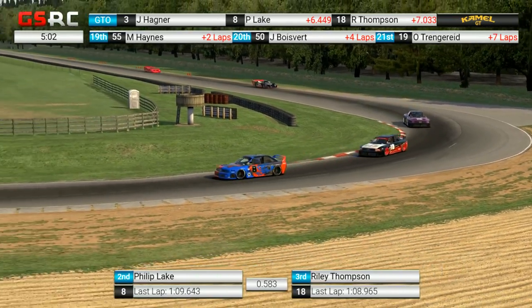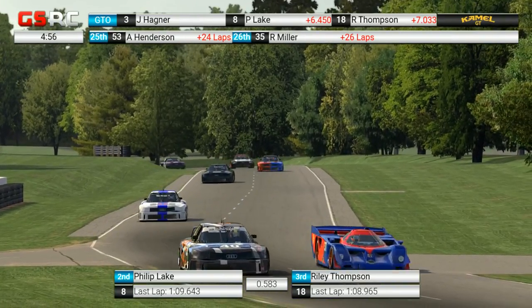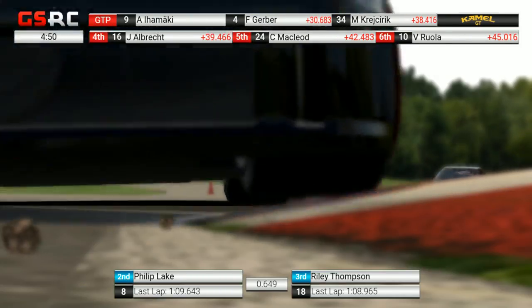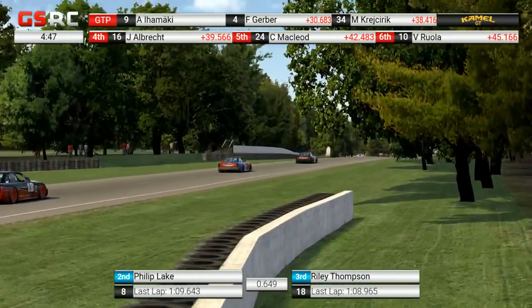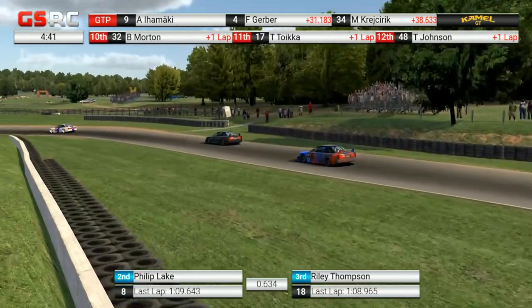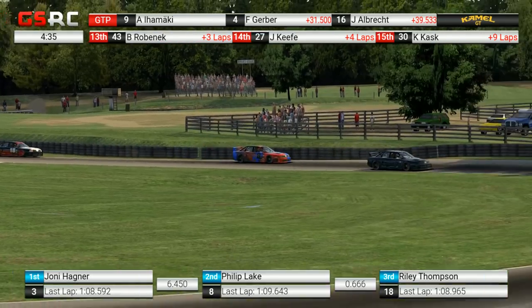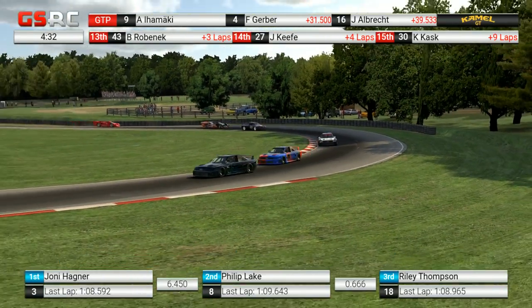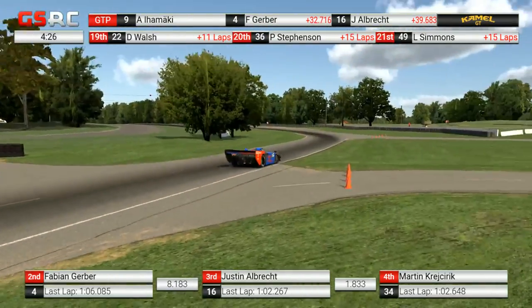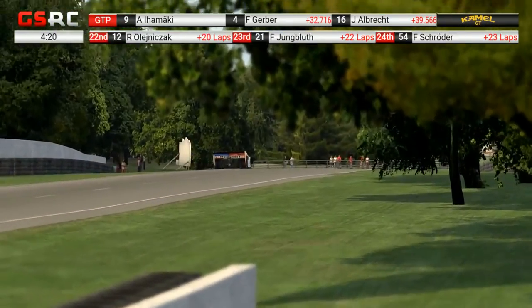Philip Lake, Riley Thompson and Milan Arnes. I cannot believe that these three are still this close together. We've seen all of them involved in skirmishes at various points with GTP cars, Stefan, and yet the three of them are still right there in a battle for second, third, and fourth in the GTO class. Incredible race. That's the joy of the Audi. You can make up incredible time losses in just a few laps because of how the multi-class works out with the Nissan here. Whatever you do, you can always reel someone in just because of traffic.